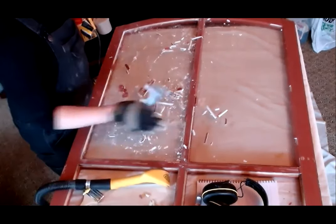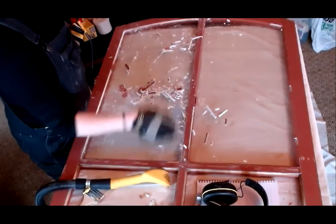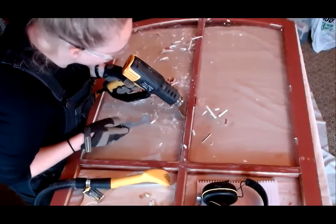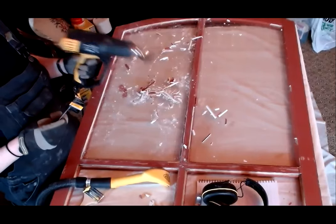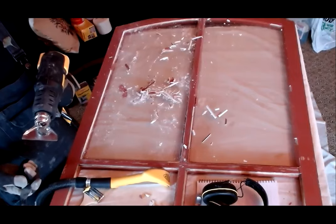So one thing we will get to is we're going to talk a little bit about cleaning cloudy glass. If it's sandblasted, that's awful, but potentially, it depends on the level of damage. I'm going to talk a little bit about this glass cleaning stuff.